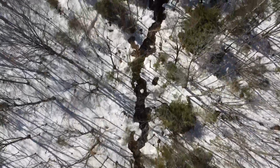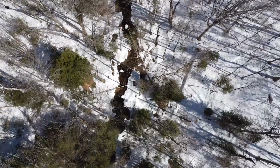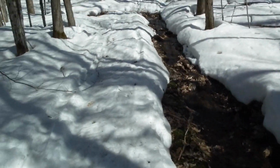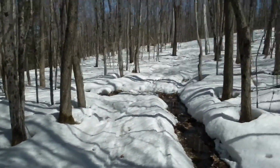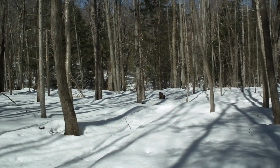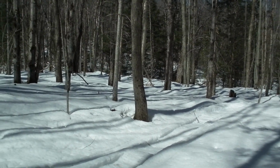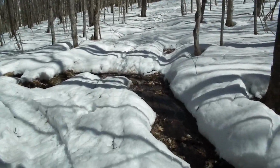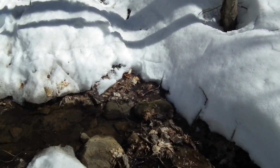Byron's manning the drone today. I'm on camera. Skidooer. Playing off-roading. And around. Didn't want to go through this, I guess. Yeah. Show you this little waterfall creek thing up here. All this water is running down. Let's see if I can stay out of the water.